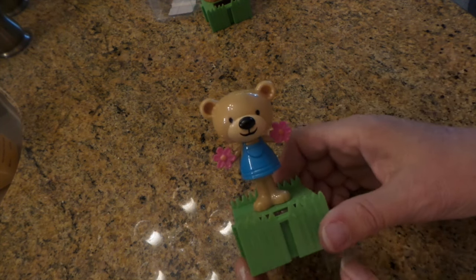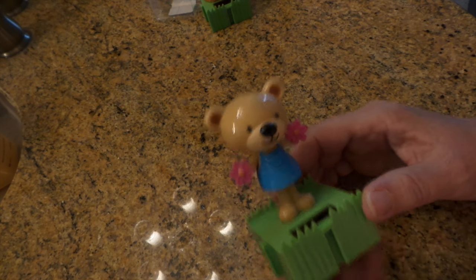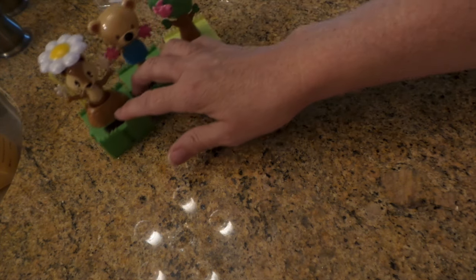Look at, I thought he had little overalls on, but it's a little apron and look at how cute it's tied in the back. Isn't that cute? So I'm excited to put these in my window. We've had a lot of sun actually, I shouldn't say that. I'm going to put these in the shots.